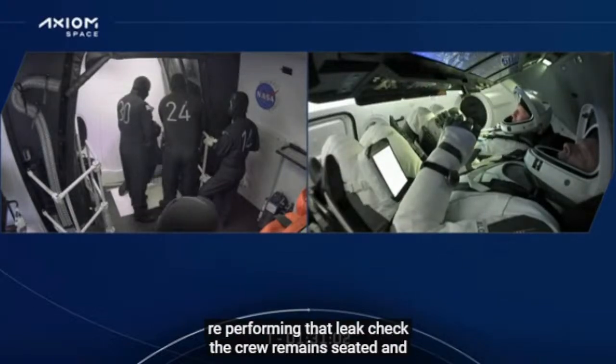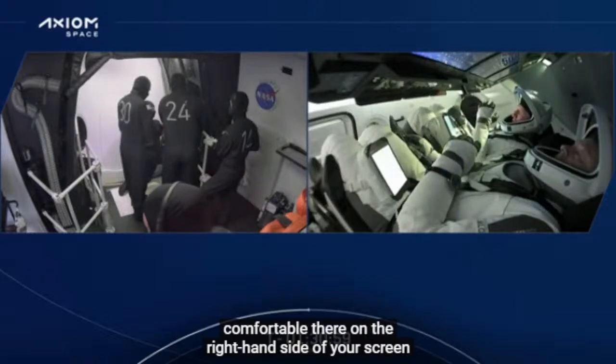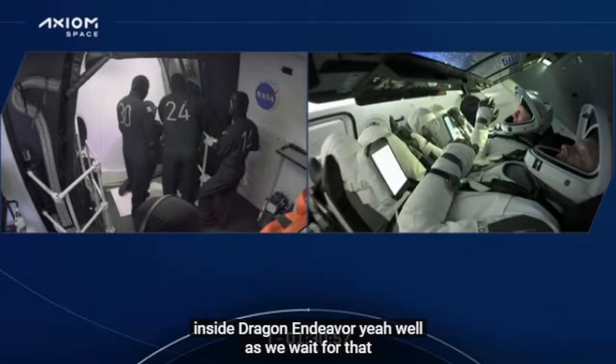The crew remains seated and comfortable there on the right-hand side of your screen inside Dragon Endeavor.